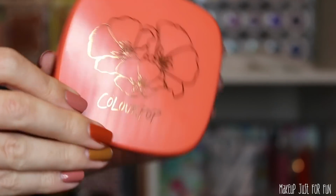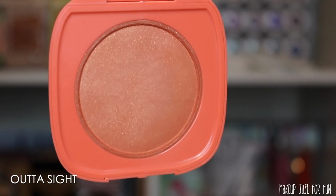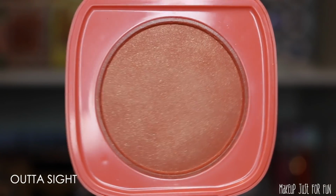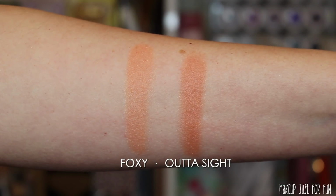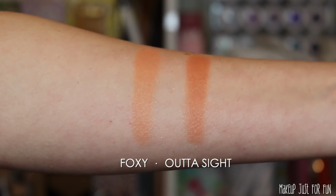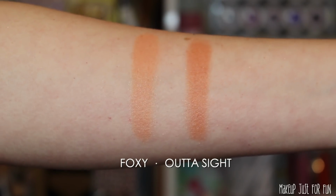Like I said, this is the deeper shade. So once we open it up, you'll see it does, of course, have a mirror. These are the only mirrored products in this collection. The palette does not have a mirror. And Out of Sight is still a warm shade, still a gold glittery shade. It's just a deeper terracotta type of color. And that is a lot more evident once you see these 2 shades swatched side by side. Foxy is a lighter peachy, and Out of Sight is a deeper terracotta type of color.